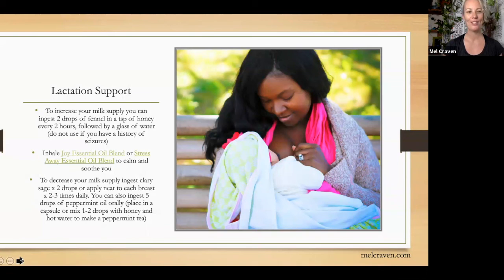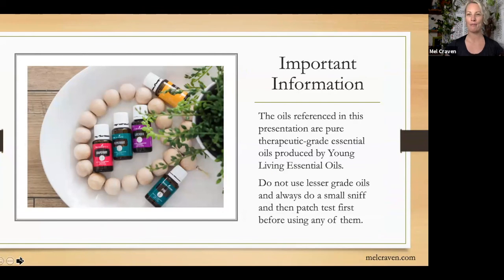Okay, so I just wanted to talk about some important information before I finish. So the oils referenced in this presentation that I've been talking about are all pure, therapeutic grade essential oils produced by Young Living. So please don't just go and get any cheapo oil off the shelf and start ingesting it, because often the oils you get may have other things added to them, or they may not be as farmed and harvested as pure as Young Living. So do not use lesser grade oils, and always do a small sniff test.